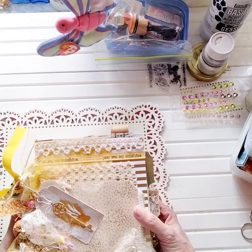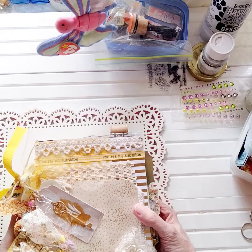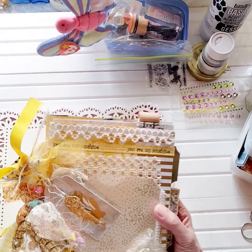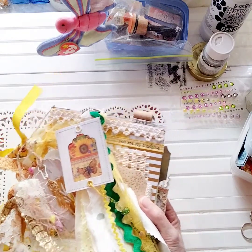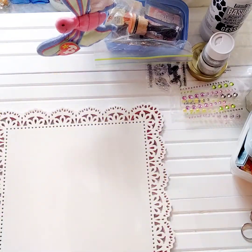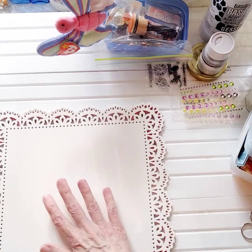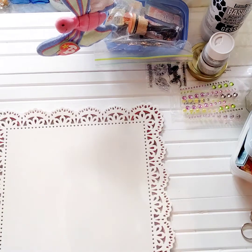So I thought, and then, you know, pictures that people send us, I can print those out and put those on as well. But to get to the journal that we're going to make, that's going to be similar to this one now, and I'm going to use one of these beautiful Anna Griffin papers. So we're going to have a front cover and we're going to have a back cover.